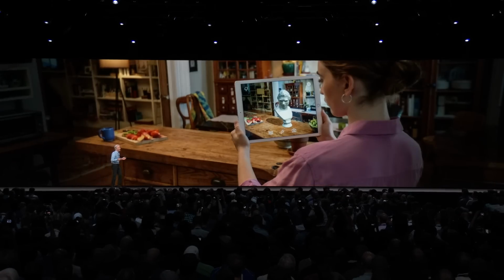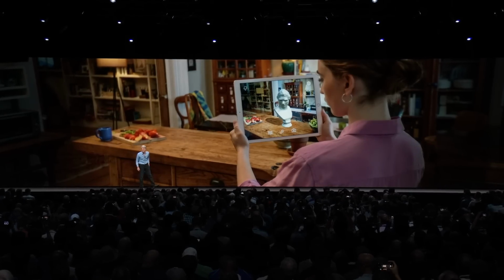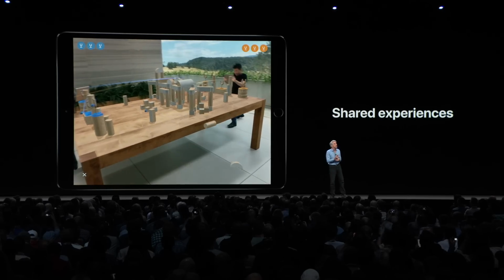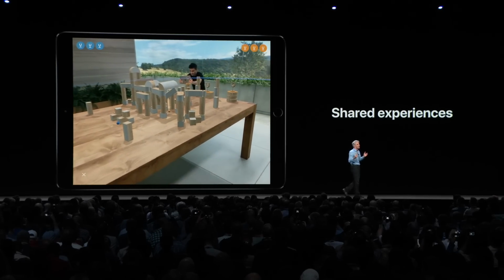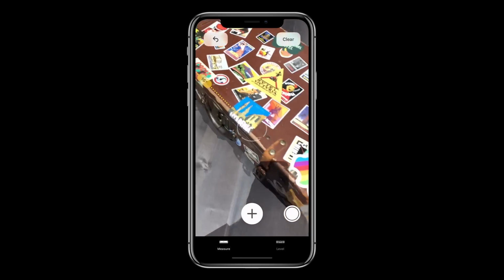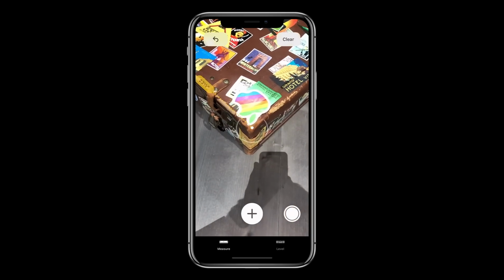Starting off with iOS 12, Apple announced ARKit 2, which focuses on persistence and shared experiences, giving users the ability to save their AR experiences and pick up where they left off, or share them with friends for multiplayer adventures. Apple also introduced a new Measure app that lets you use augmented reality to measure real-world objects.